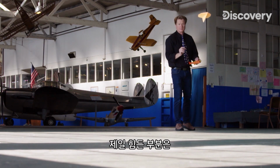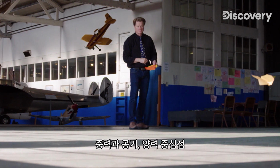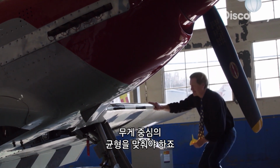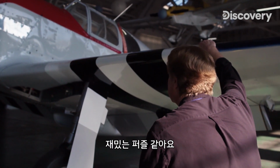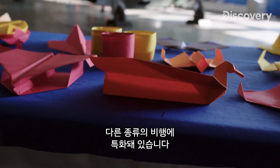The ultimate challenge here is really reconciling a lot of invisible forces. You've got gravity, air, a center of lift, and a center of gravity, making all of that balance. It's really kind of this fun puzzle. Each of John's planes specializes in a different type of flight.